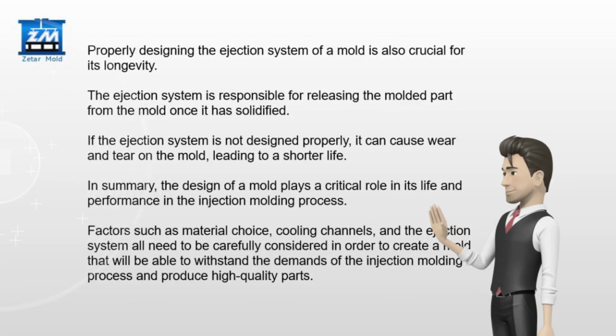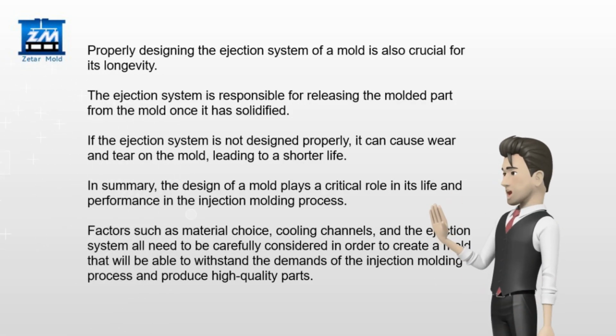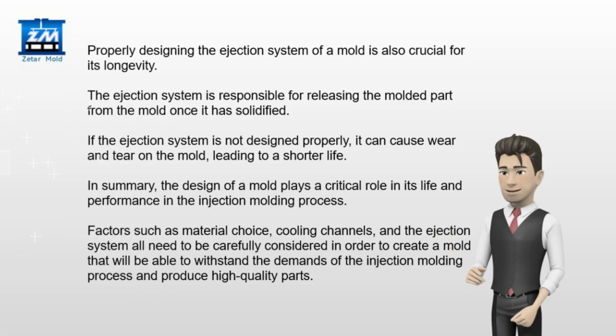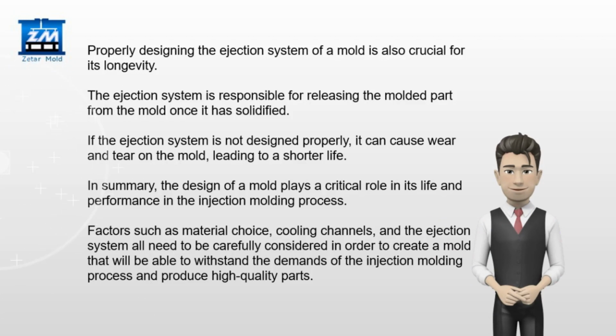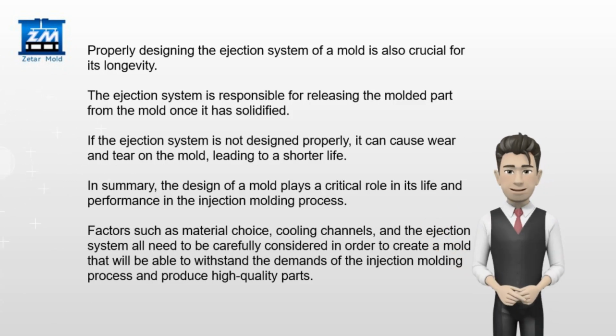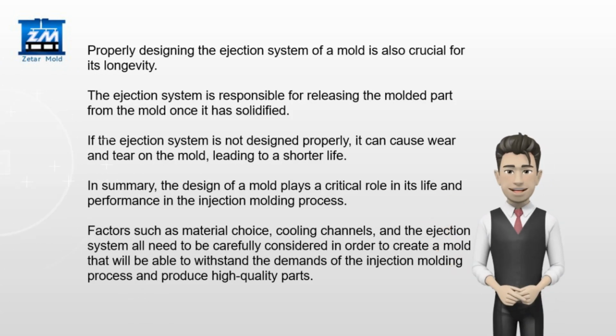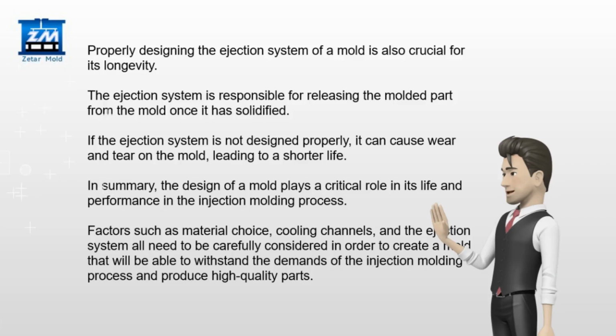Properly designing the ejection system of a mold is also crucial for its longevity. The ejection system is responsible for releasing the molded part from the mold once it has solidified. If the ejection system is not designed properly, it can cause wear and tear on the mold, leading to a shorter life.